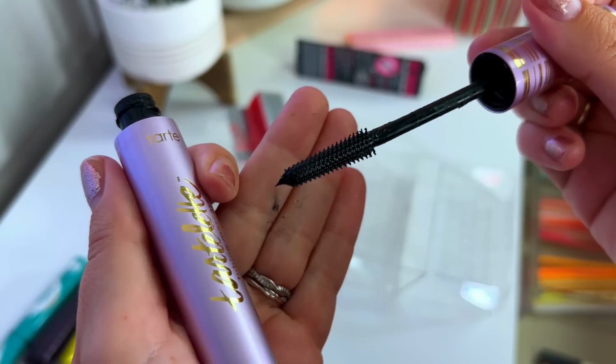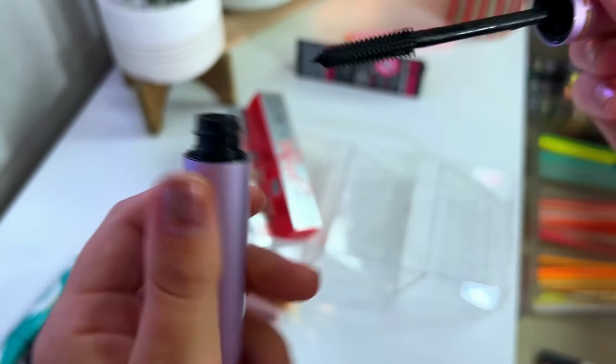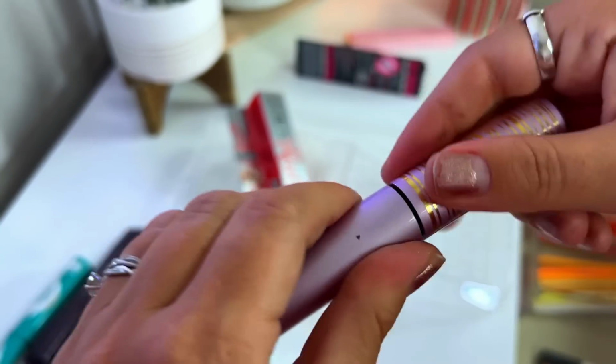We have the Tarte Lip Tubing Mascara. Honestly, it was definitely not a bad mascara. I did enjoy working with it. I did enjoy using it, but this is pretty much empty. So we're gonna go ahead and just declutter this one as well.